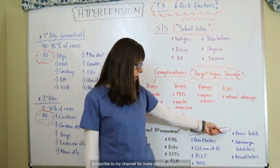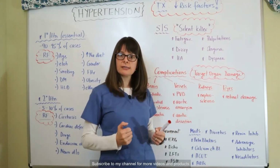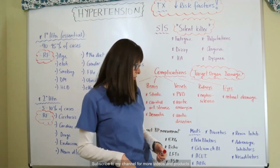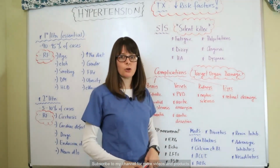Renin inhibitors work also on the RAS, and then adrenergic inhibitors help to decrease that adrenergic, that sympathetic response that will tend to increase the blood pressure. And then certainly vasodilators, if we can relax the blood vessels, the pressure will decrease.